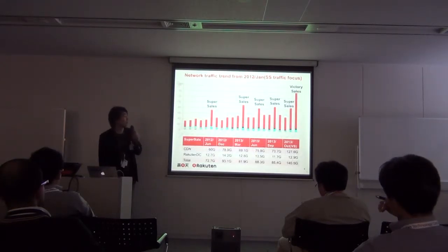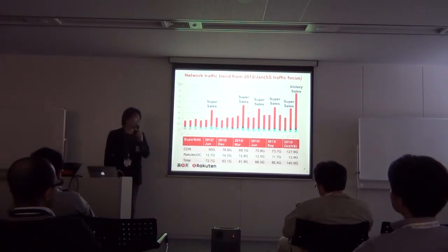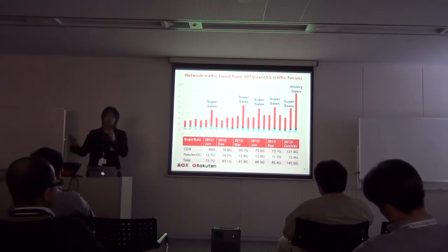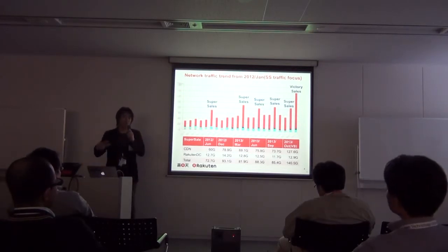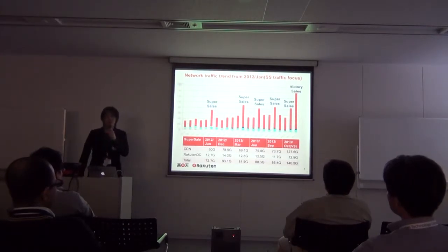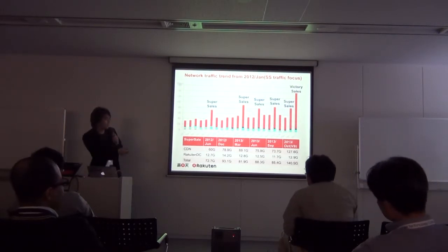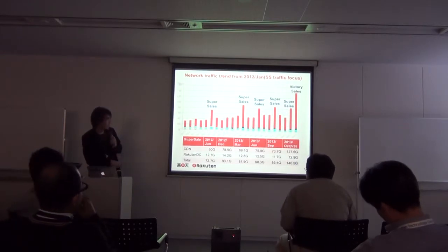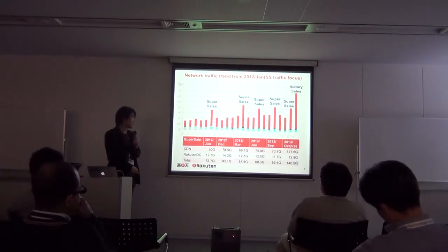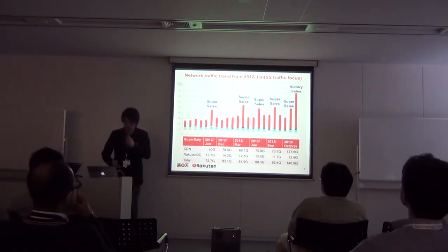This is more focused on Super Sale traffic. Recently, as you can see, the red bar is our CDN traffic. CDN means content delivery network. We could handle all the traffic in the data center, but the volume is very, very high, so we are using CDN services to feed images to your browser and mobile phone. The base traffic volume is stable, but the image traffic is growing, and from the victory sale's point of view, it is over double.